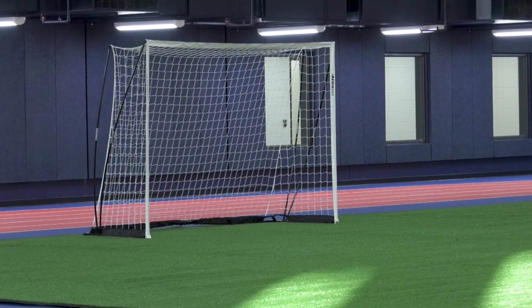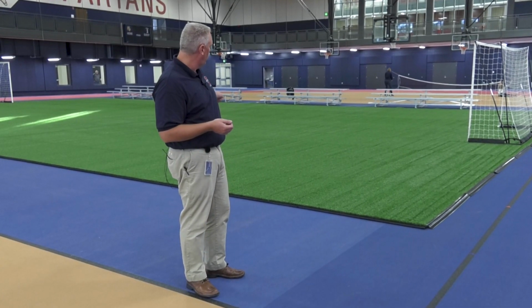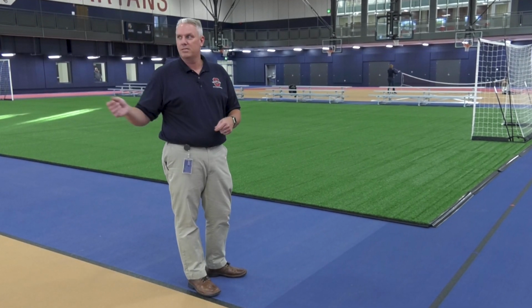And the reason we did that is we can host competition track meets. You can actually wear spikes on this material and do no damage to it. And then finally behind me, and probably the most unique aspect of this facility, is we have the ability to roll out turf to cover 3 basketball courts.